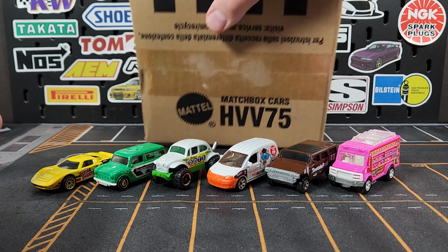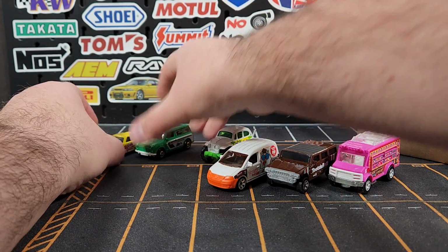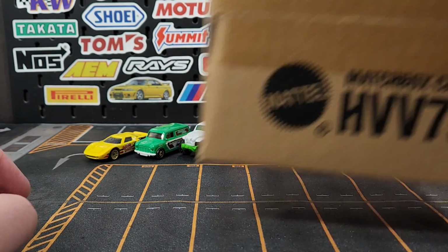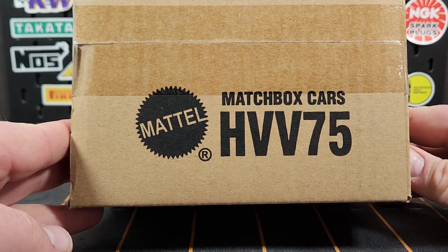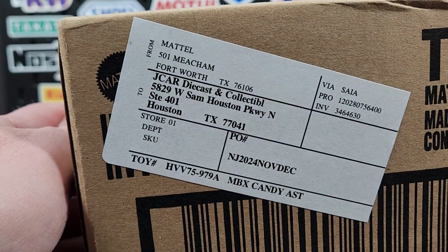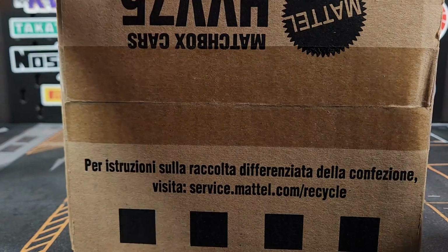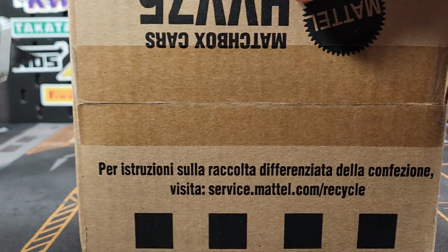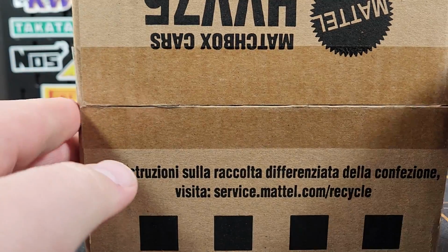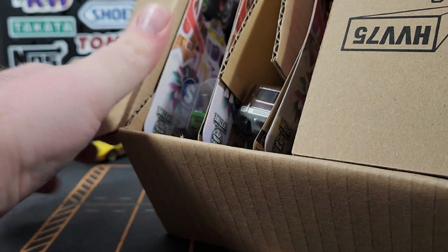So we'll just go ahead and crack these open. Obviously, we're going to do some comparos. That's what we do on the channel. But it's really a bummer. HVV75 is the assortment code for this. I did pick this up from JCard Diecast, so not sure if this is still available. I've actually had this for a little bit, just haven't gotten to it quite yet. So now that we're going to get to it, we'll go over what we got.